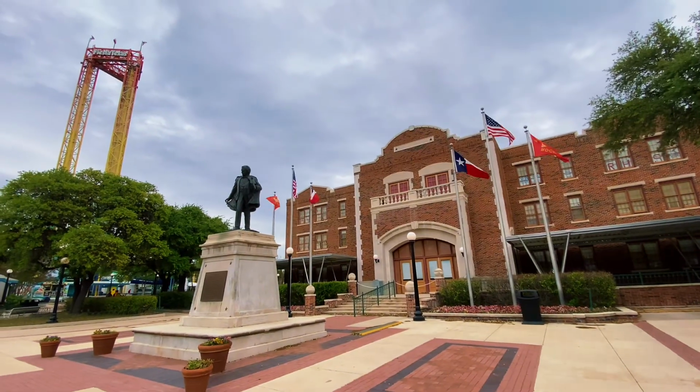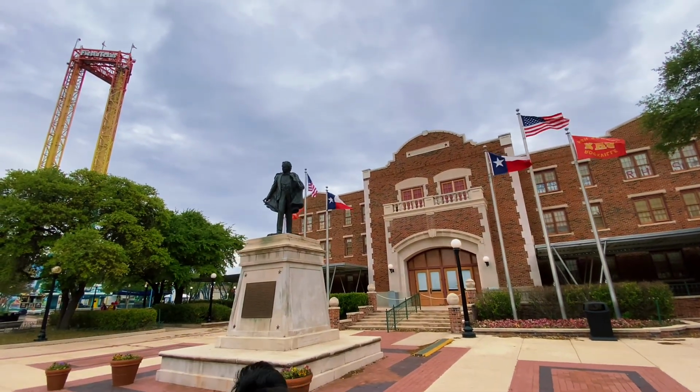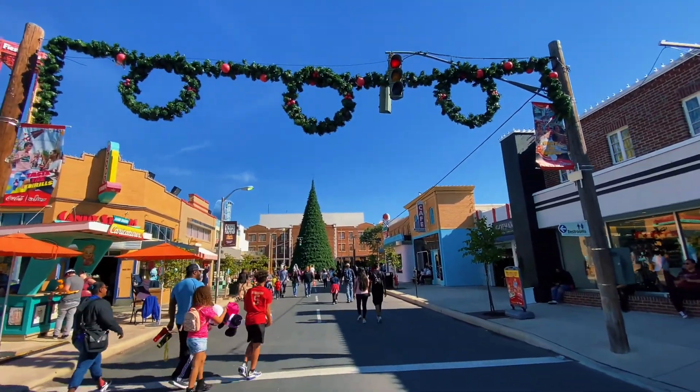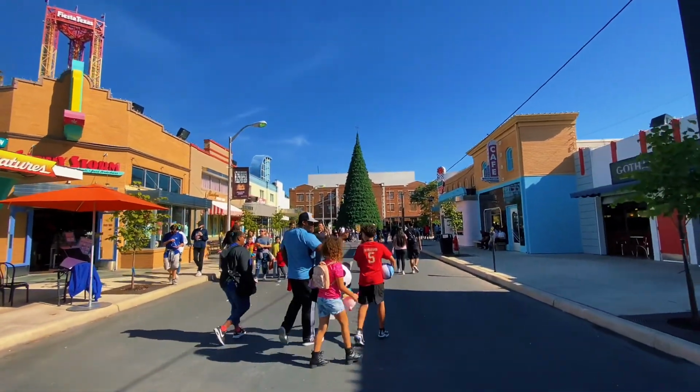Just past DC Universe, we're now in Rockville. As you can see, or will see, the area is themed to the 50s and 60s and centered around a town called Rockville. This area allows you to walk on actual streets and contains a lot of 50s and 60s aesthetic when it comes to the building design and even some of the attractions.